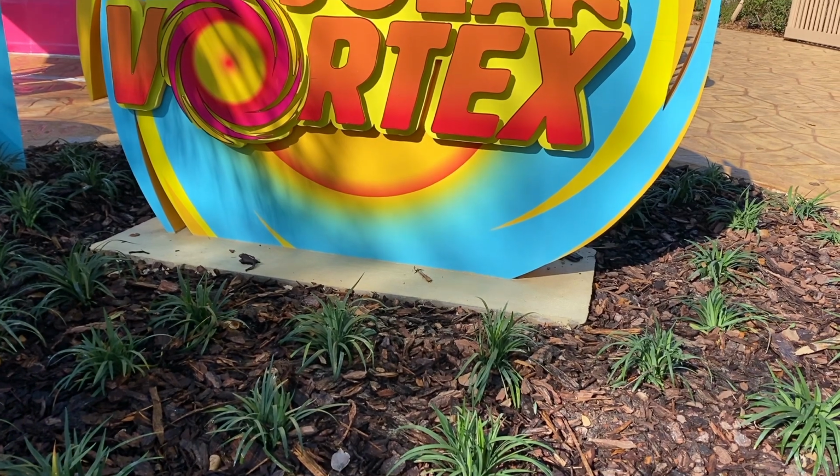Okay, we just got our locker. We're going to throw some stuff into the locker, grab the GoPro, hopefully they allow GoPros on here, and go ride Solar Vortex. See you on the GoPro.